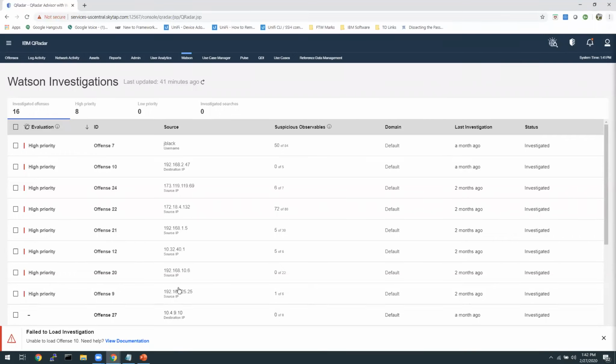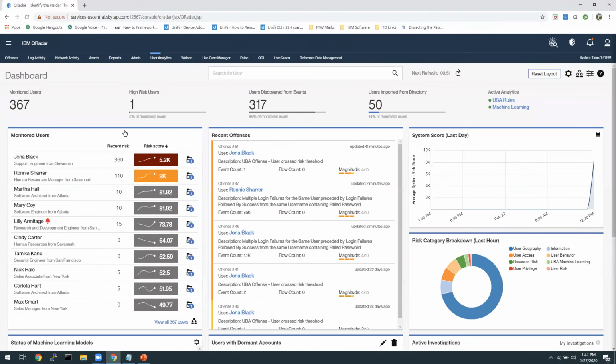Sorry about that. But by the way, Frank, sorry to interrupt, but we do have an open question. What's the alarm symbol next to user Lily in QRadar? I love that, the alarm symbol next to Lily. Yeah, this user recently applied for a job with HP.